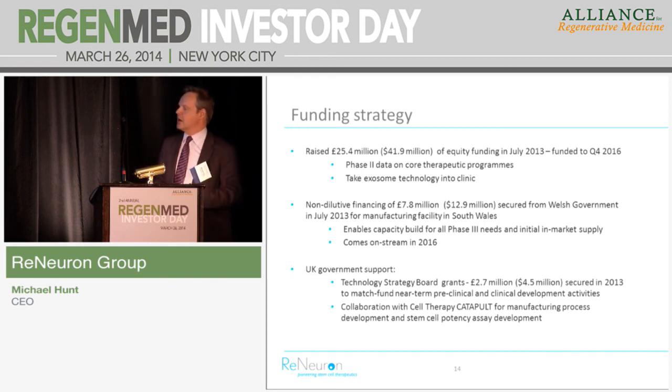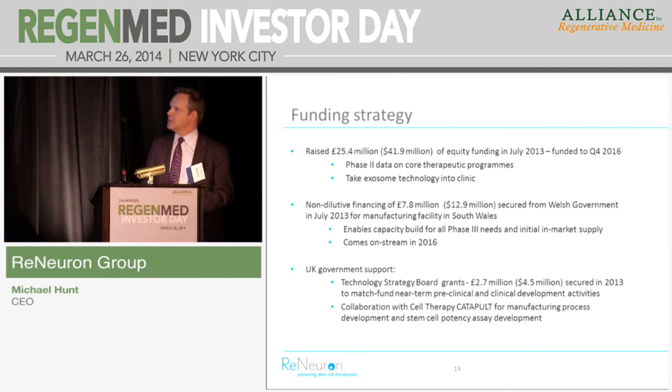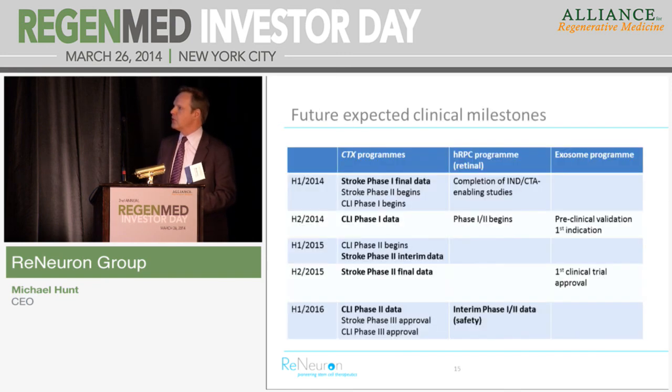Having got that, we then went on and garnered a number of TSB, Technology Strategy Board UK government grants, just under 5 million worth, match-funded grants that involve fairly heavy due diligence. And having garnered this soft money, we then went back to our equity investors to raise the equity money just over 40 million. So that made up the package of just shy of 60 million US equivalent. And as I said, that's really given us the ability to take our programs through to what we hope will be meaningful value inflection points.